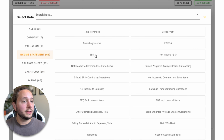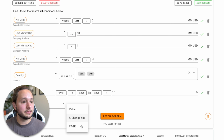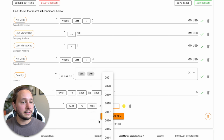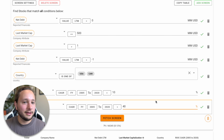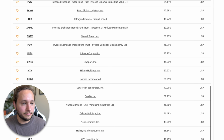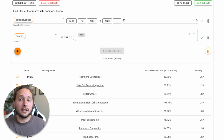a company. Income statement, we have everything you could need, looking at the revenues. And so if you want to see a company that's growing super fast, we could do this change year over year or the compounded annual growth rate from 2005 to say 2020. And if we want to see companies that are, I'm going to get rid of all of these, so we don't have too many results. There are only 43 in this list, but this might be an interesting way to find companies that are growing rapidly. So far I'm pretty impressed with the quality and the depth to this screen, especially because it's free.